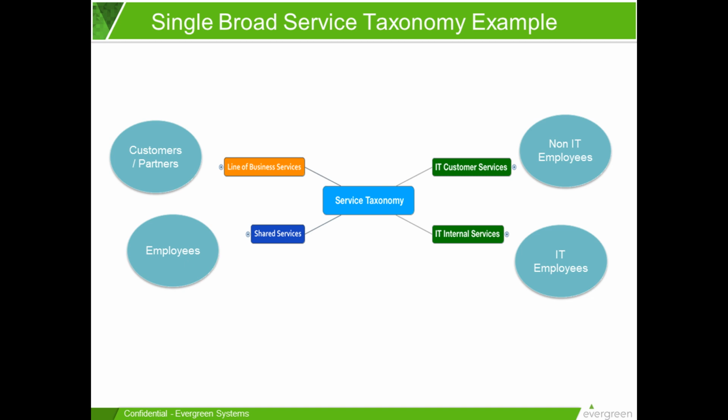The parts of a taxonomy are meant to be parts of one whole. Here's a simple example of a broad framework covering line of business services, which generally face the customers, shared services, which generally face the employees, and then two types of IT service categories, which we'll talk about.